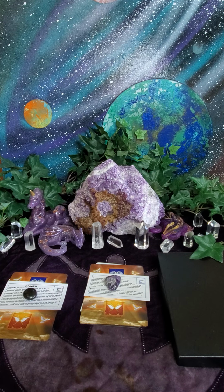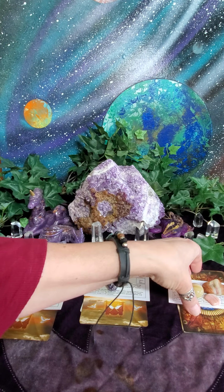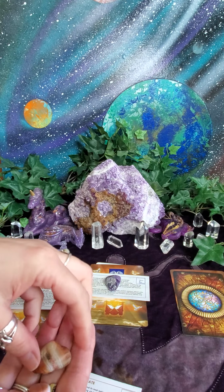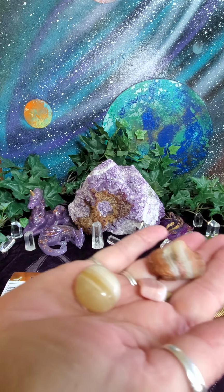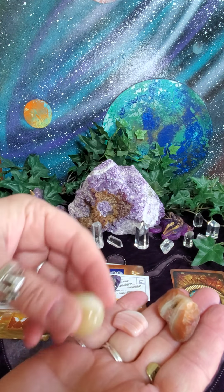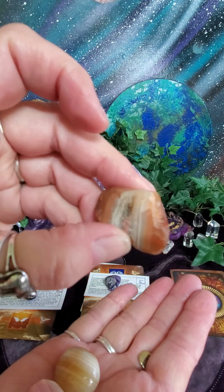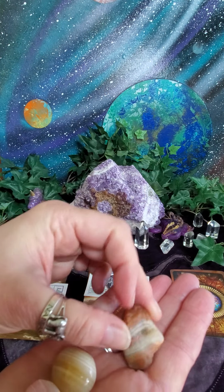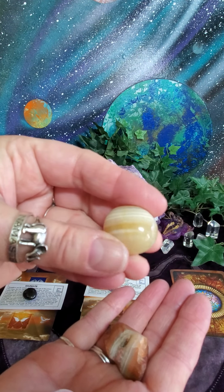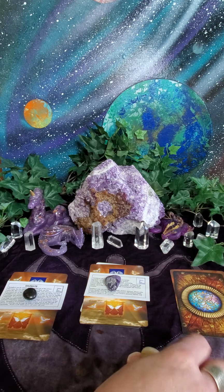All right, if you chose stack number 3. Stack number 3 is really interesting because I usually put 1 stone under the box, but today they wanted to give you 3. So agate is your stone, and this is Botswana pink. This is Lake Superior agate. And then this is banded agate from, I'm not really sure where it's from, but it's not Minnesota. So you get 3 different kinds of agates to show how versatile agates are.